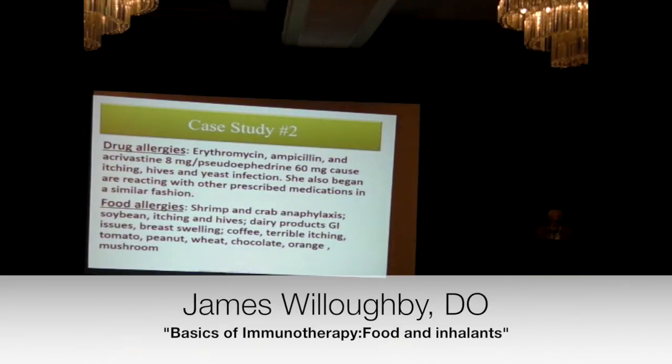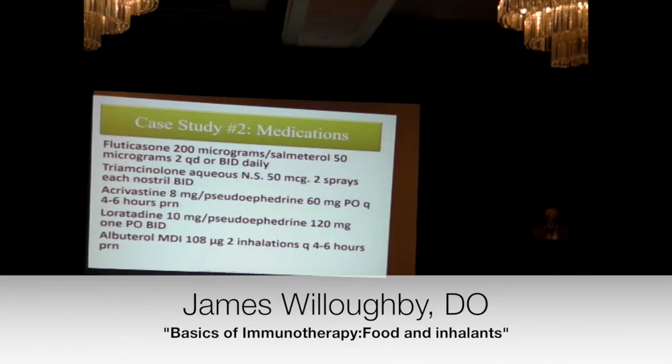Food allergies, obviously, the shrimp and crab anaphylaxis, but then she discovered when she worked with the other allergists that soybean caused itching and hives, dairy products created GI issues, and enzymes did not help with that. She also developed breast swelling with dairy products. Coffee caused itching. Tomato, peanut, wheat, chocolate, orange, and mushroom were other allergens that were found to create these symptoms.